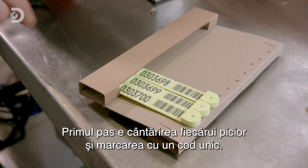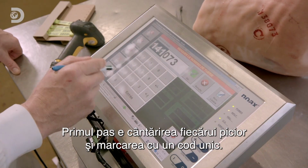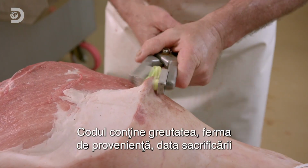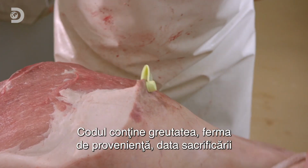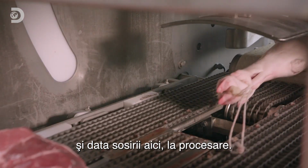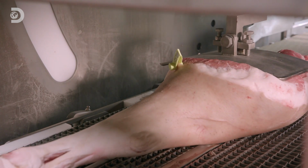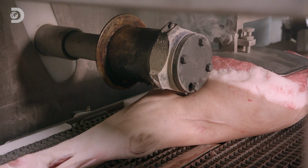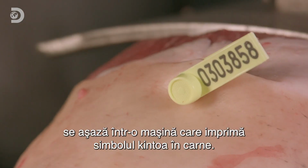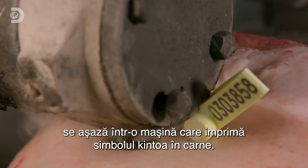The first step is to weigh each numbered leg and tag it with a unique code. The code records the weight, the farm from which the animal came, the slaughter date, and when the carcass arrived here, at the processor. After the leg has been tagged, it's placed in a machine which brands the quintoa symbol into the flesh.